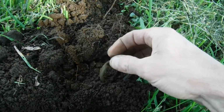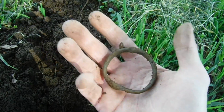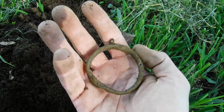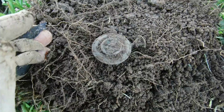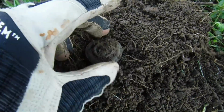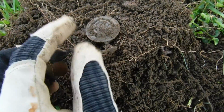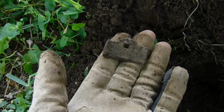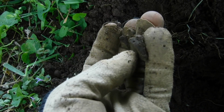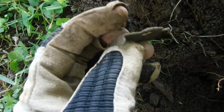Here's kind of a neat ring of some sort. I don't know what that might have been for. Interesting. Here's the center of an oil lantern with a little spinner. You spin that and the wick would come up. I believe that's some kind of belt keeper. It's not Civil War, at least I don't think, but it is some sort of little belt keeper.